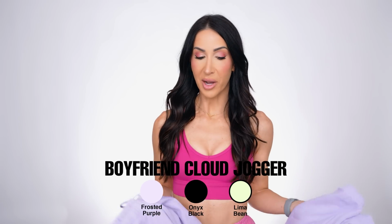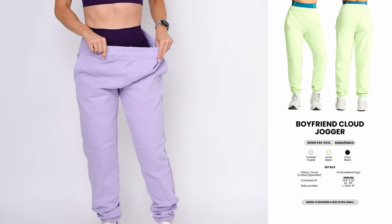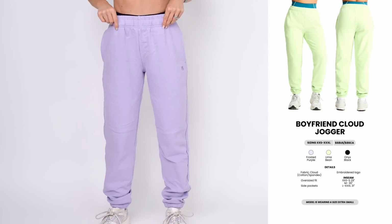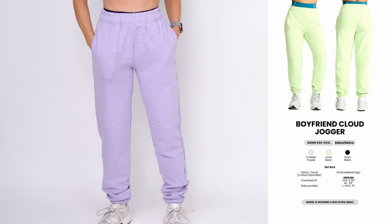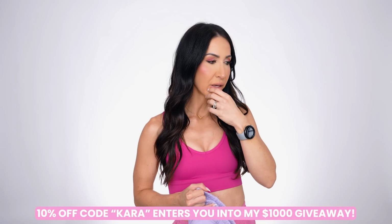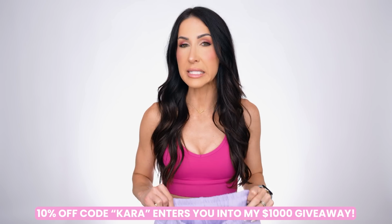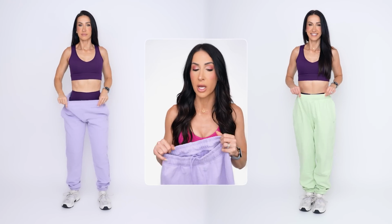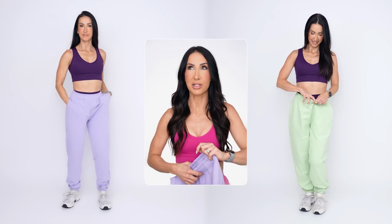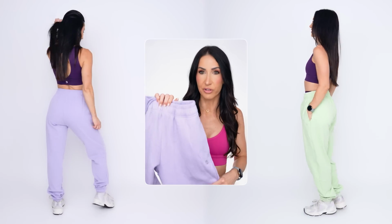And then we also have to talk about our cloud joggers. These are the boyfriend cloud joggers. So let me remind you, we did have boyfriend cloud joggers come out previously, and I think it was actually a full capsule, the boyfriend joggers. Was that in Buff Pop, I think, when they came out? Anyways, we have seen these before, so they are listed as no updates to the fit. So keep in mind, if you shopped cloud joggers from 7 Deadly Sins, which was my collab, these are an entirely different fit. They are oversized.